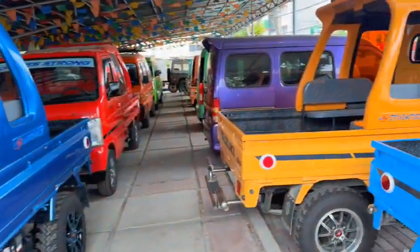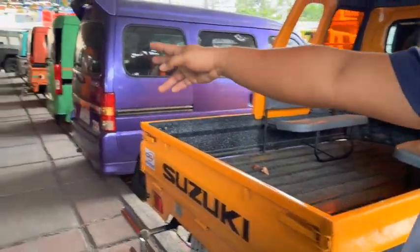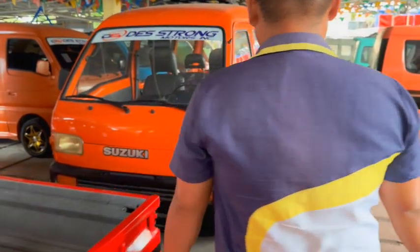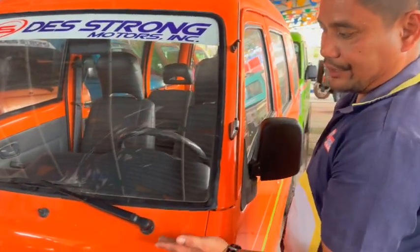Now you've got two wheel drive. So how much is a two wheel drive? That's two wheel drive here. $265 for the two wheel drive. All right. Van. This is the older model of the van.